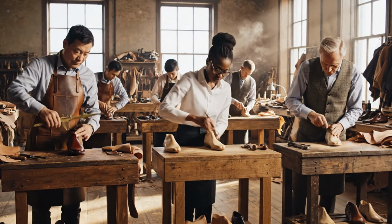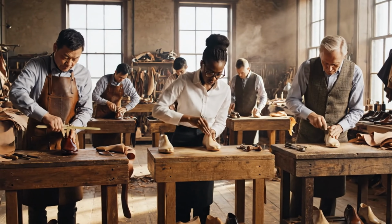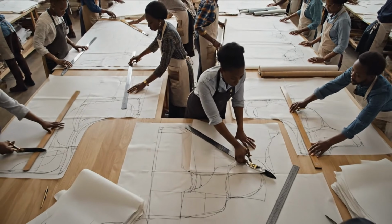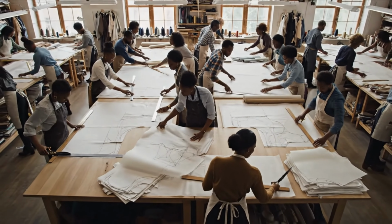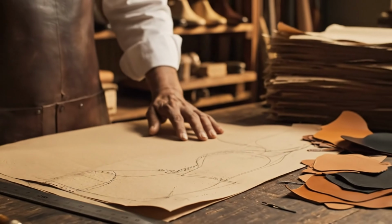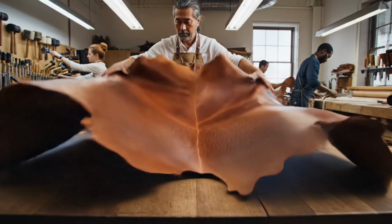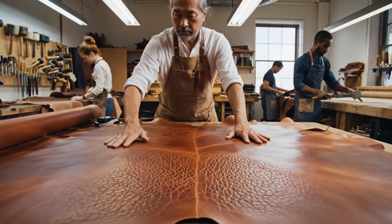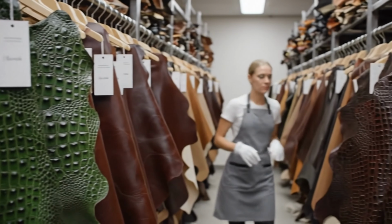Design stations glow with digital blueprints, where artisans refine shoe silhouettes with stylus and screen. Each adjustment is subtle, intentional, and guided by experience. This is where tradition meets innovation, where centuries-old knowledge is translated through modern tools to create something both timeless and precise. The process returns to its roots as a block of fine-grained wood is selected.